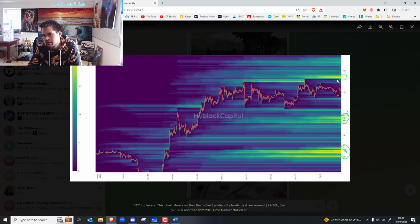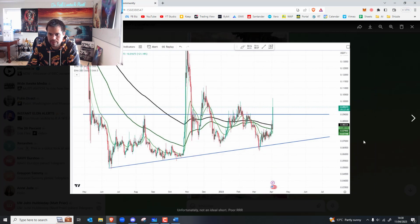Time frame, not clear. So what I was saying is that there's a lot of liquidity around here because that's where most levered or derivative traders have put their liquidation points. When you add all of that up, that's quite a lot, the best part of $100 billion there. And then the next big areas around here, and then huge amounts of liquidity down here just above 22. So I was saying 1 up here, maybe north of 30, and then 2, then 3 potentially.